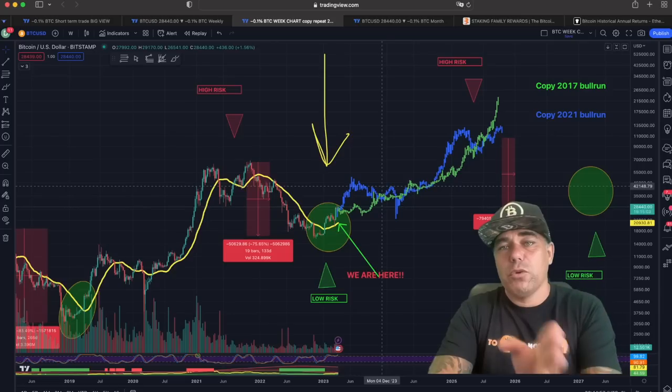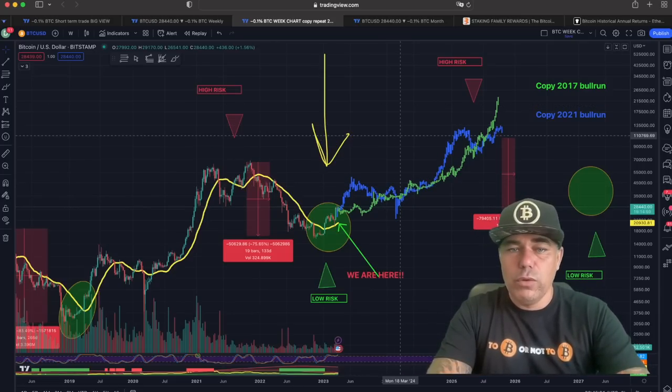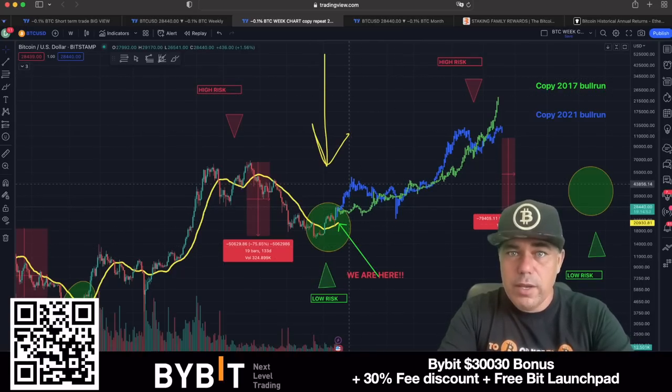And that's also what the central bank's goal is in the future, of course, not giving you access to these beautiful tools like Bitcoin, assets like Bitcoin that can give you a beautiful return on investment. So we are here, buy.